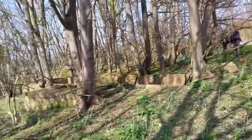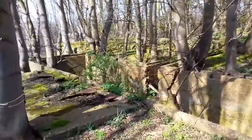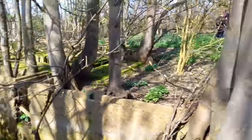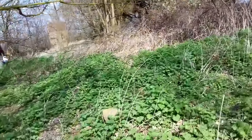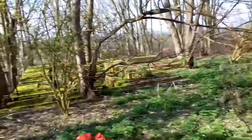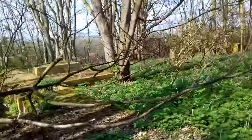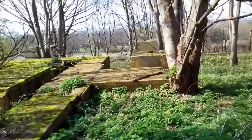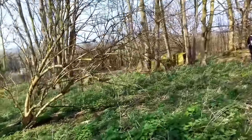Guys, I believe we're at this bunker. This does look pretty cool. Not bad at all. So we've got In the Van Exploring Alfie to thank for finding all these sites, so I will throw you a link to his channel to check it out. Look at this. Wow. There's loads here. Looks like an air vent over there.